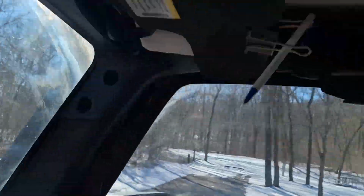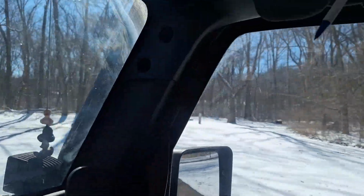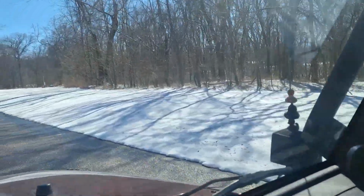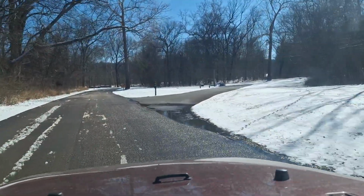And then right past them, see how long and big those are? These sites down here are really big. Lots of room. You're definitely by yourself at those two. Looks like they got 5 handicap sites. Here's your dump station.